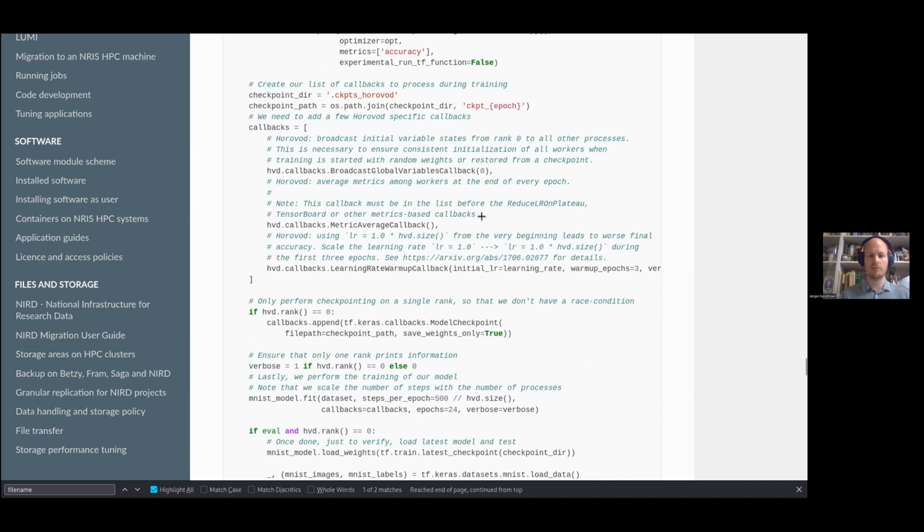And the first one is we need to broadcast the network initially when we start. So this 0 here is actually which rank should distribute that. And this is to ensure that all of the neural networks start from the same state. So if we load the network from a previous state, we need to load that into all of the ranks, and we do that from rank 0. And if we create a new initial random neural network, we also need that to be equal among all the ranks so that you don't get divergent too quickly.